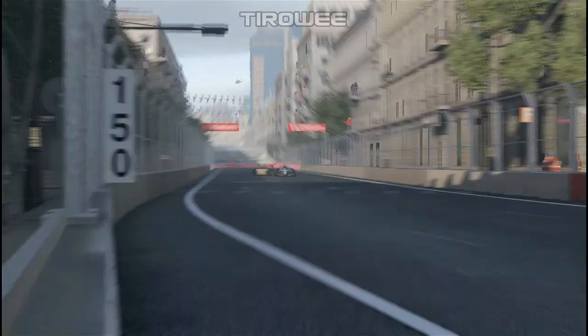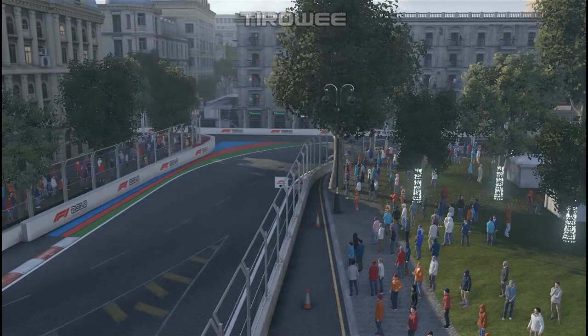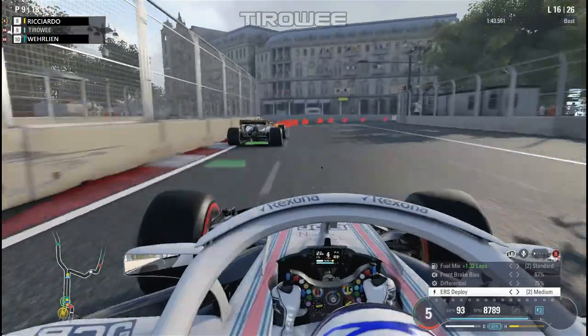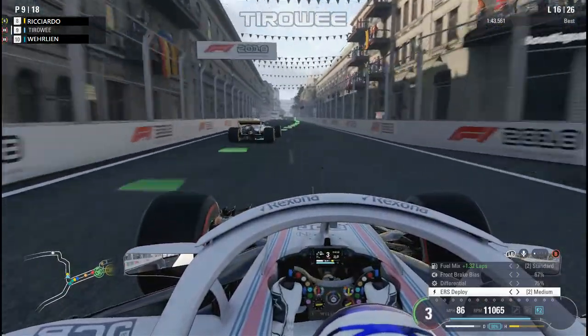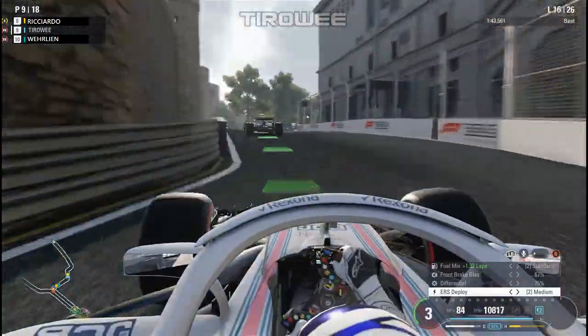Now Wehrlein is battling his way through the Renault of Nico Hülkenberg. He's already got past Pierre Gasly as well into the second sector. So me and Wehrlein are really hampered here by the two Renaults. I mean, the Renaults couldn't care less about me and Wehrlein. They're just running their own race. So currently we've got both of them in the points with Hulk in 11th and Ricciardo up in front of us here in P9.